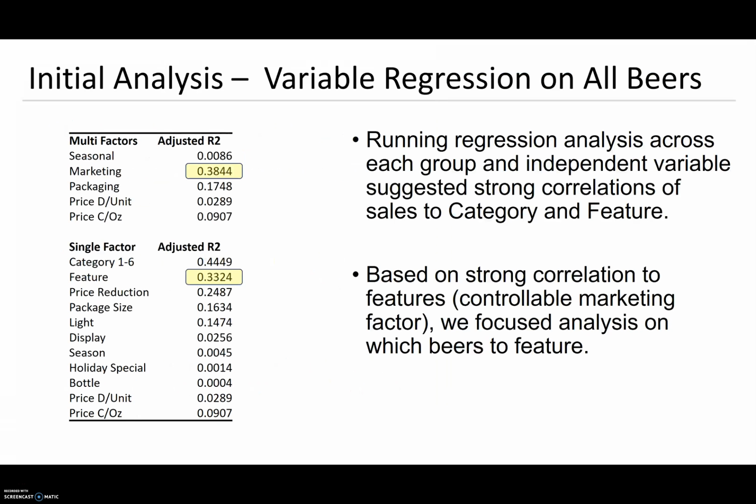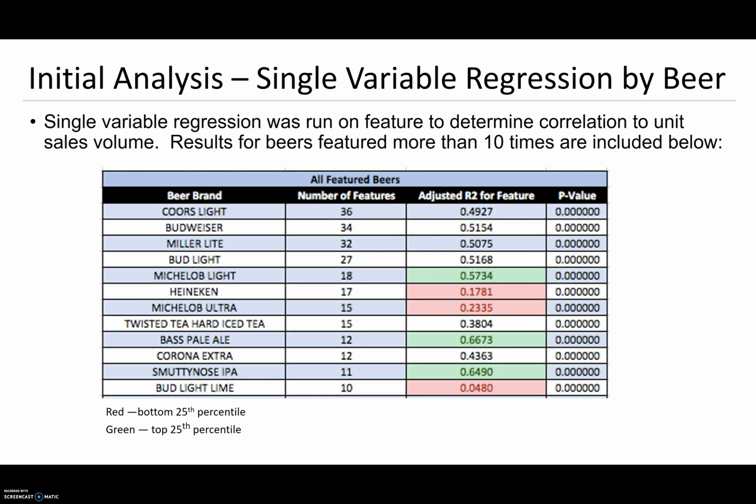So first, doing initial analysis, we ran a number of different regression models across all of the beer sales. And what we found was, across a number of different factors, one of the most significant correlations to higher sales volumes was in fact marketing efforts, and specifically within those marketing efforts, the feature of those beers, whether they were in periodicals or promoting them out within the marketplace to consumers. So that's really where we focused a lot of our effort and where we came to the feature recommendation.